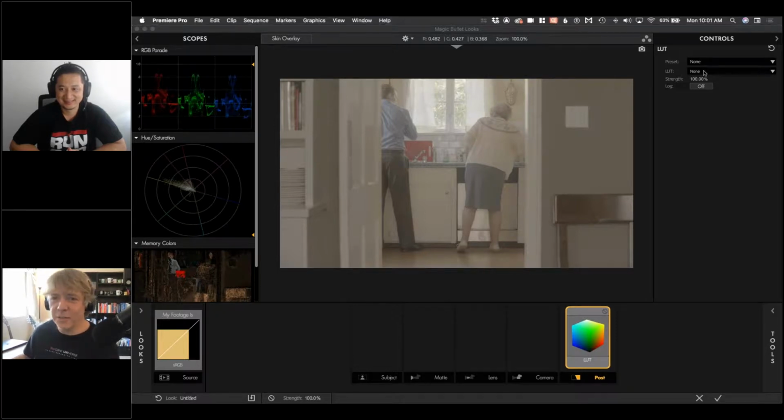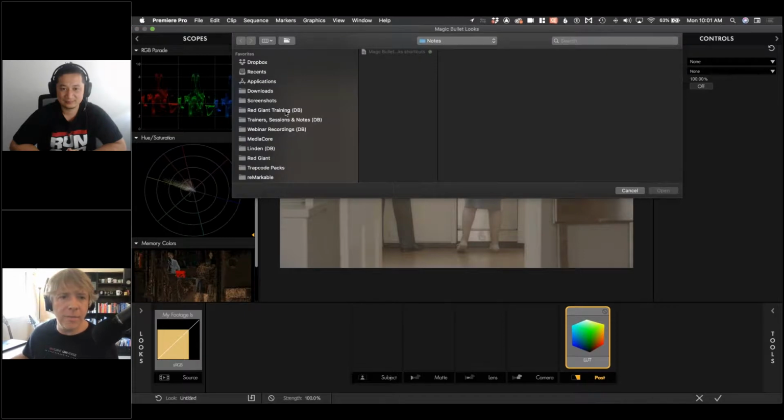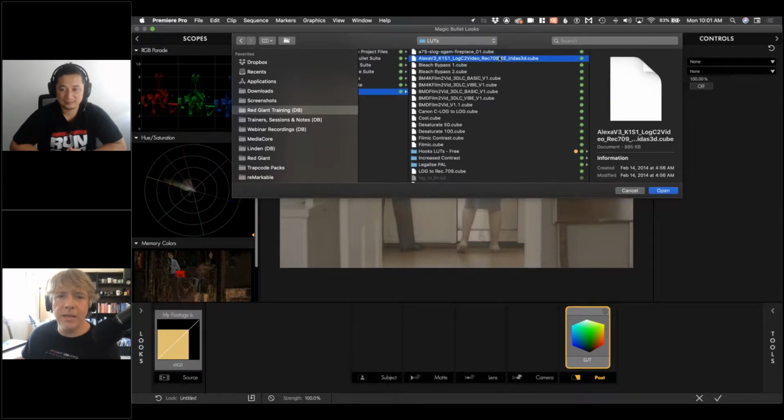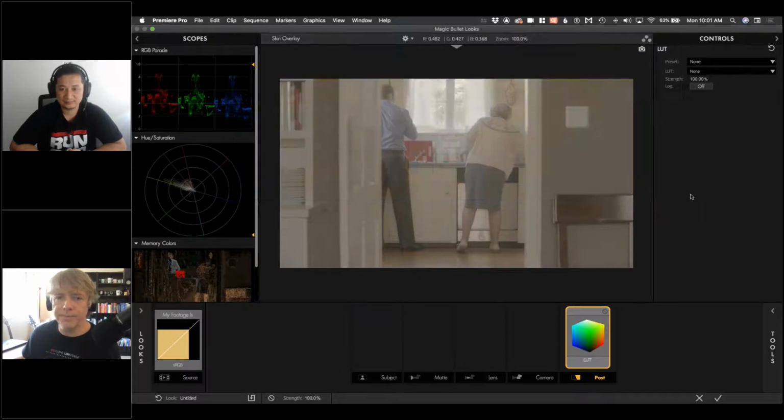Okay, now I've swapped it over. Let's choose a LUT, and then I'll go back to this folder. Now I've got my LUTs. Here we go. So this is the one I wanted to point out to you, which is Log C to Rec 709, and this I downloaded from the Alexa, the ARRI site.